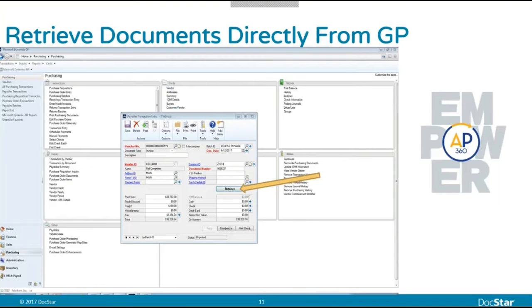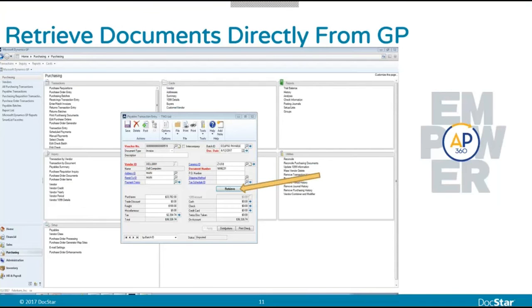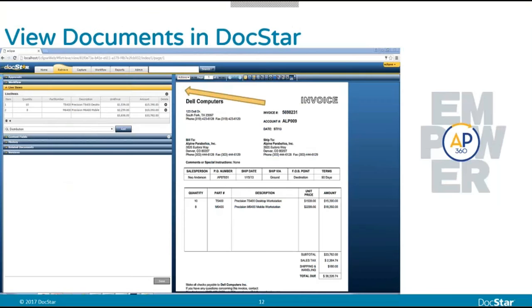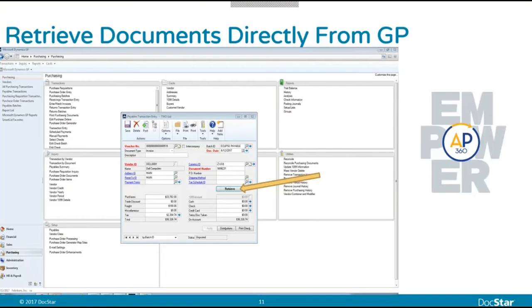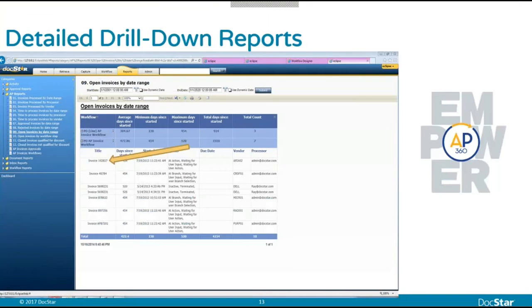Part of the Dynamics GP integration also includes the ability from within Dynamics GP screens to quickly and easily retrieve related documentation. So quickly what we're seeing here is the ability to have a button on screen to retrieve your documents, and then once clicked, using the context information, be able to show you that specific invoice and any related documents such as the original PO or shipping tickets.